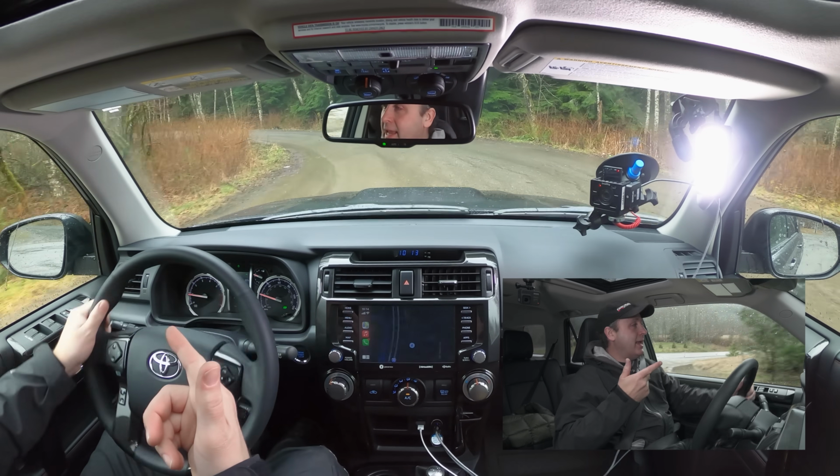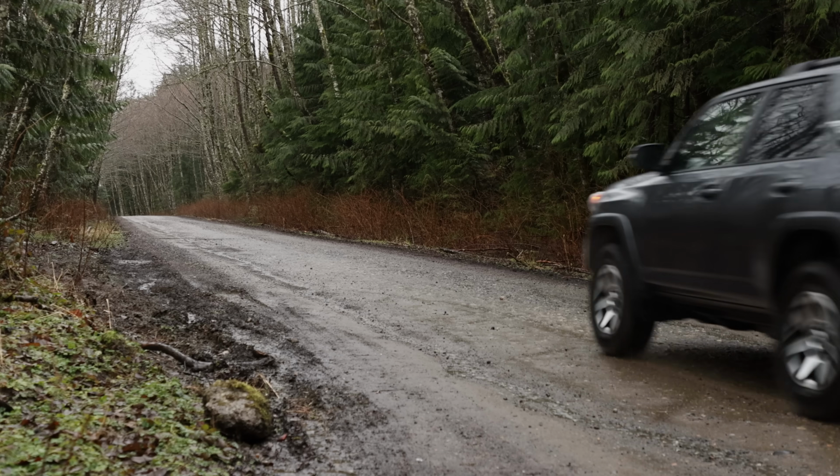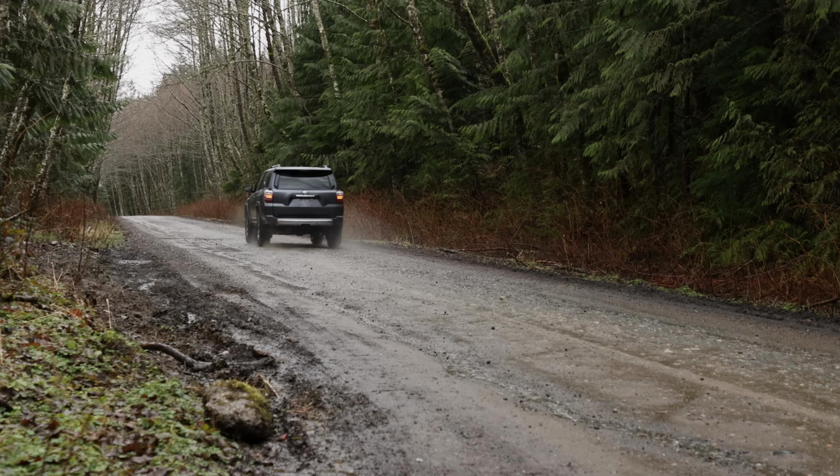Now, let's head into the mountains, and I have a new location that I want to show off, and we're gonna try this 4Runner. So it's new vehicle, new year, and new filming location.